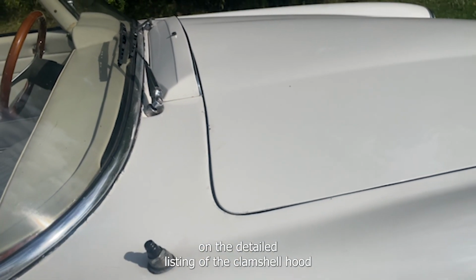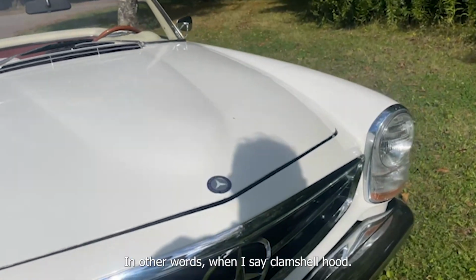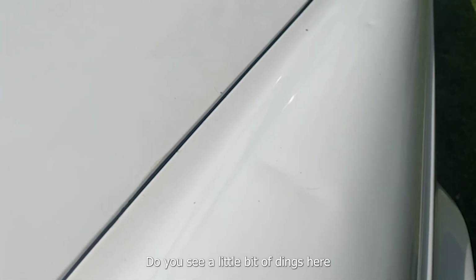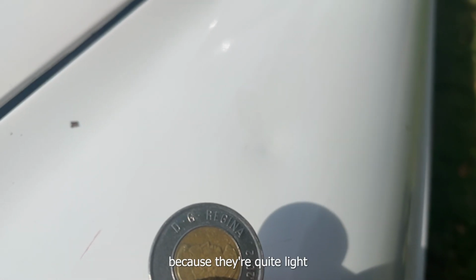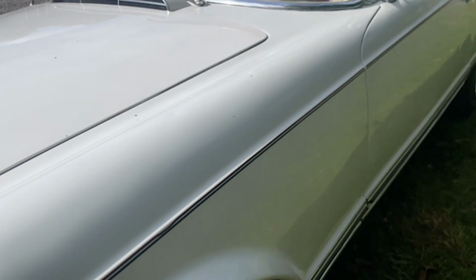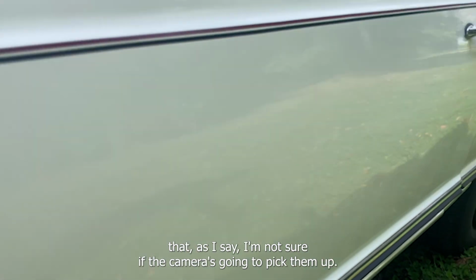There are pictures on the detailed listing of the clamshell hood in the up position. So the hinges for the hood are on the front, in other words, when I say clamshell hood. And then just along the opening here for the hood, there's some paint imperfections. Do you see a little bit of dings here? Not sure if the video camera will even pick them up because they're quite light. And then some touching up's been done here on this fender. I mentioned earlier about the light dings in the driver door that, as I say, I'm not sure if the camera is going to pick them up.